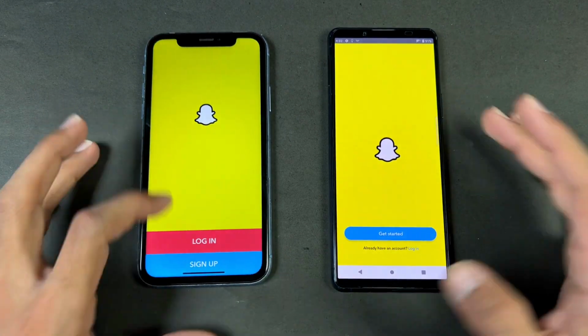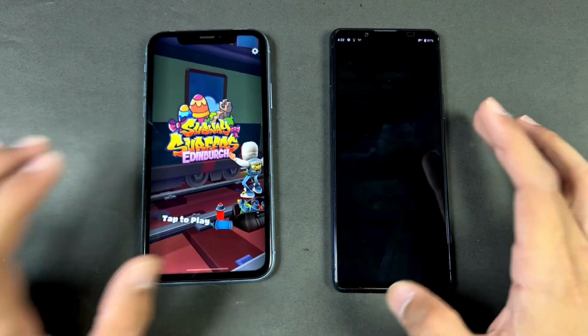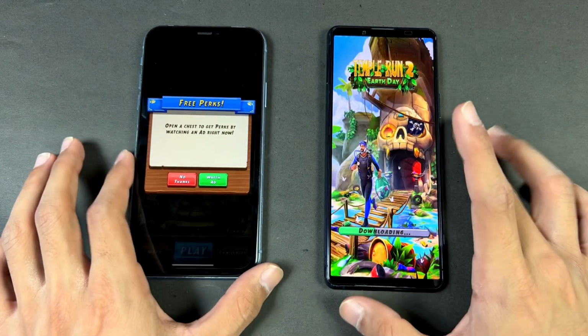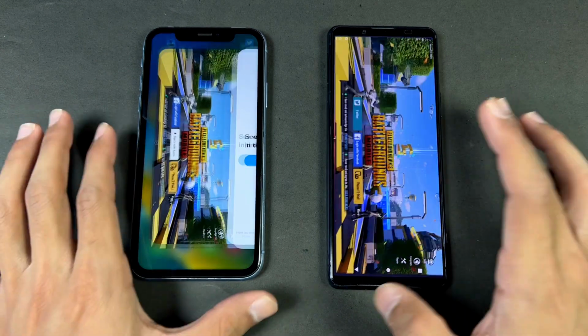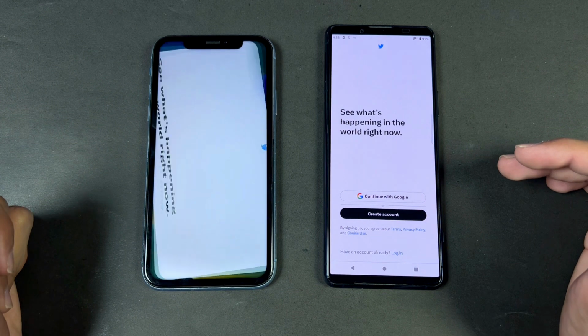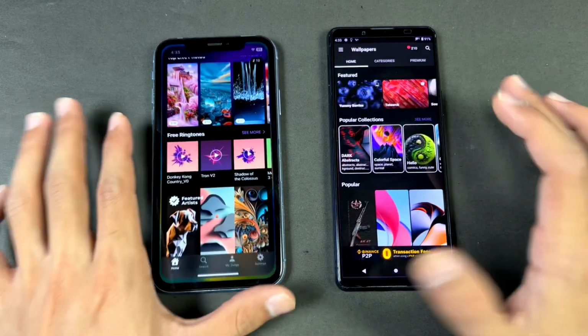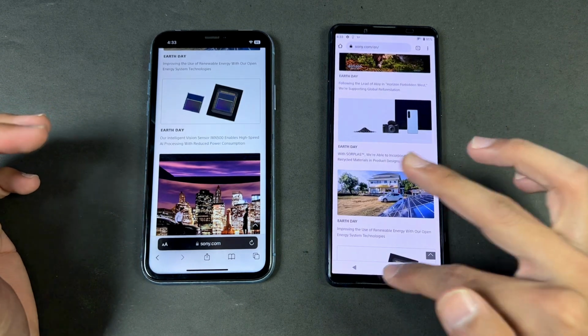Snapchat, Spotify, and now let's see Subway Surfers. Now let's see Temple Run 2, still there in the memory. Let's see PUBG Mobile, still there. Now let's open up Twitter, still there in the memory. Zedge. Last, we're back to the internet browser where we left off, as you can see.